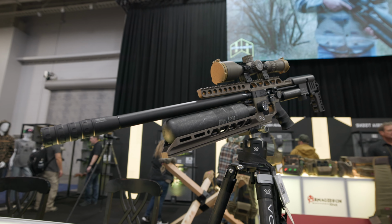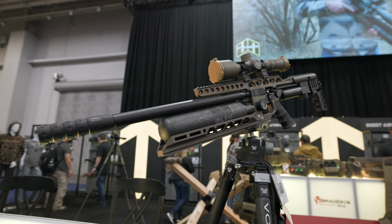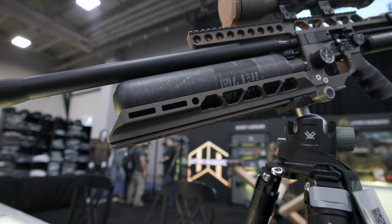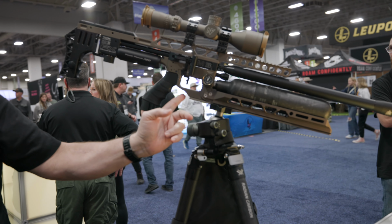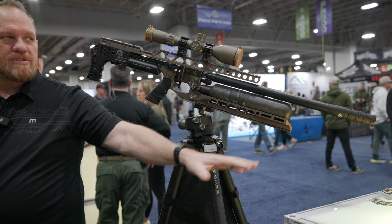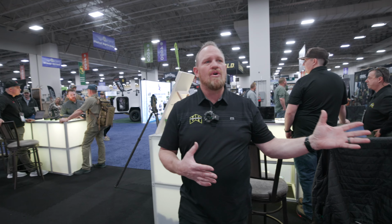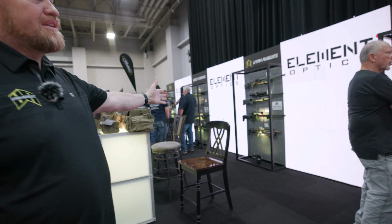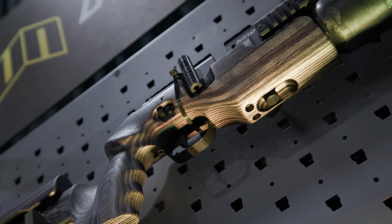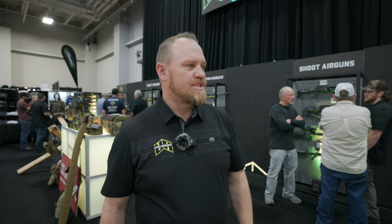So we got custom guns on display. This one's got all the brand new Air Marksman stuff. You got the backbone, the Loki rail. Got some really cool features where the Arca comes clear back here. You've got swing civil attachments, all kinds of cool stuff there. And obviously we have a whole gun wall. We've got custom guns, we've got every brand of gun, we've got it all here on display.